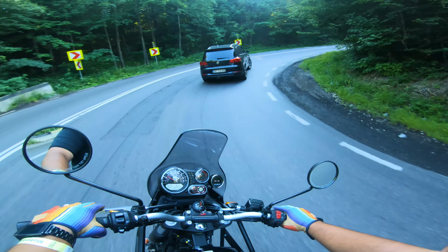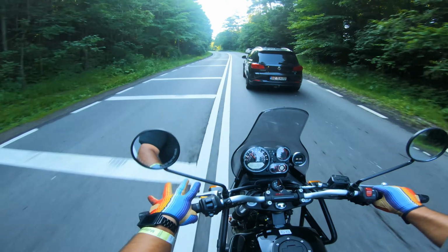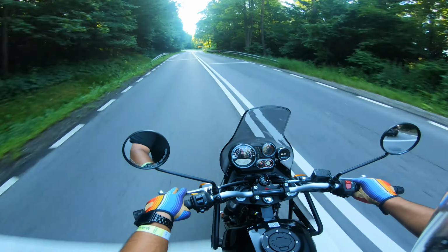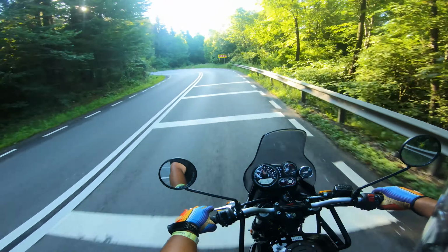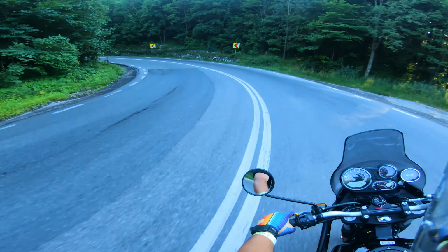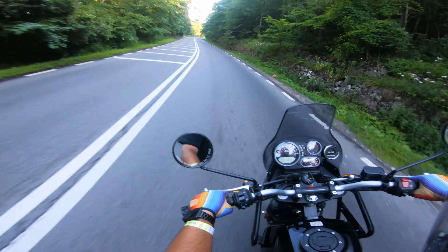Let's use the torque. Let's get a gear. Come on. Yeah, you can. You really have to pull on the throttle, but yeah, you can do some overtaking.